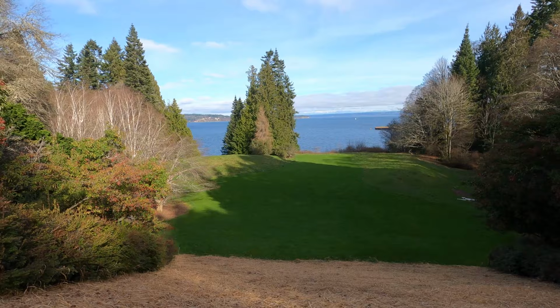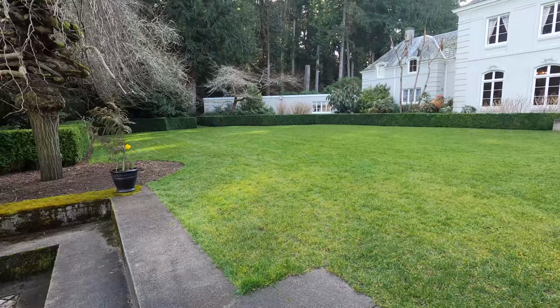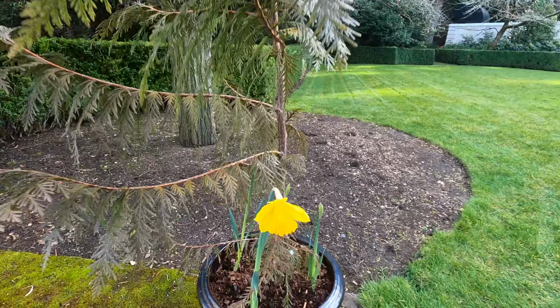Yeah. And here's the back of the house. Yeah, this is neat. Oh, and here's a daffodil blooming. Oh my gosh, full blown open. First one of the year. First daffodil of the year.